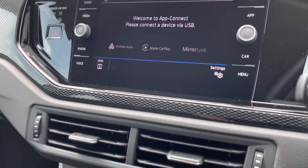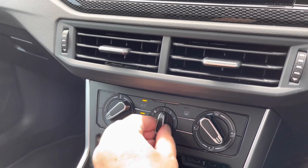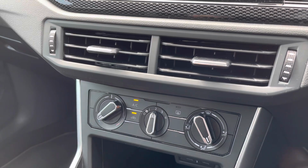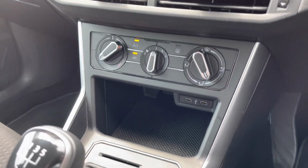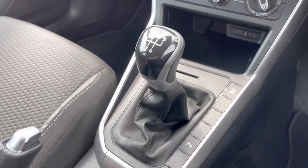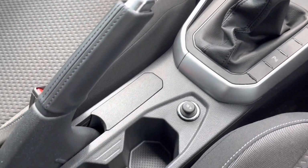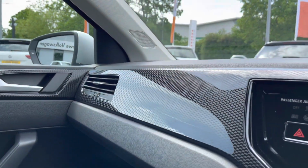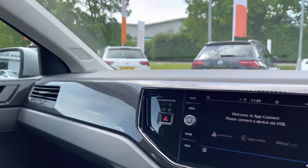And a little bit further down the dashboard you've got the manual air conditioning, so plenty of adjustment to keep you and the front passenger happy. Nice and easy to operate even whilst driving. And just below there you've got a little bit of storage with a couple of USB ports as well, so you can charge multiple devices on the go. A couple of cup holders down the centre and an adjustable armrest as well, featuring a little bit of storage so you can hide any valuables. Let's give you a closer look at that lovely trim just on the dashboard there. It just helps uplift the interior.